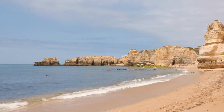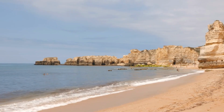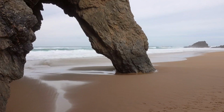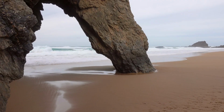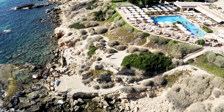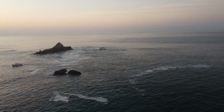Praia de Cascais, a long, sandy beach with lifeguards and plenty of beach bars and restaurants nearby. Praia de Duquesa, another popular beach close to the town center, offering golden sands and a lively atmosphere. These are just a few of the many beautiful beaches you can find in Cascais. Enjoy your time at the beach.